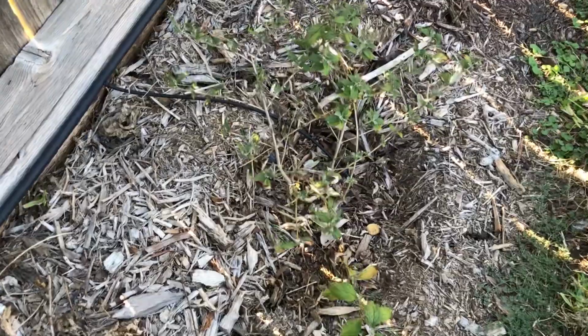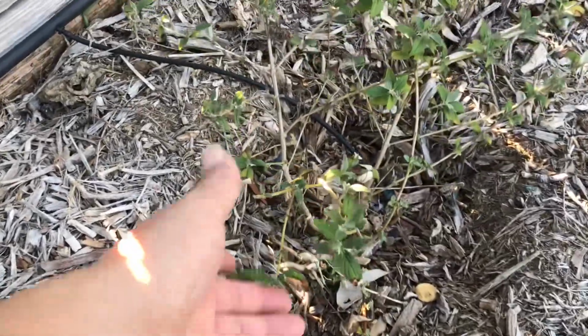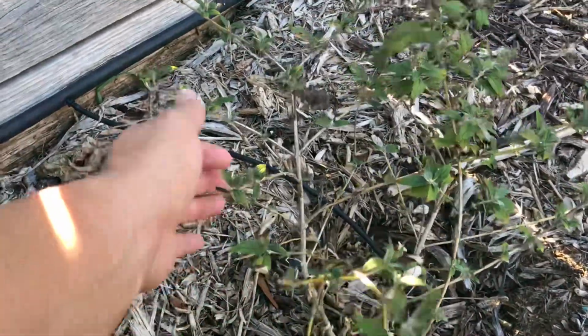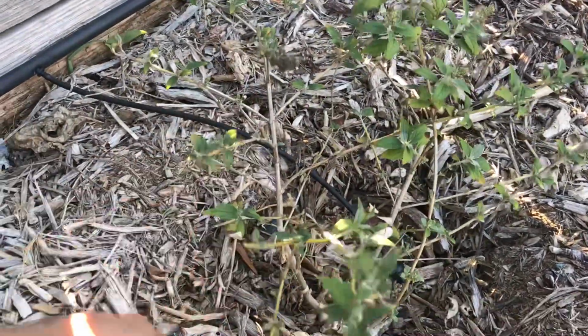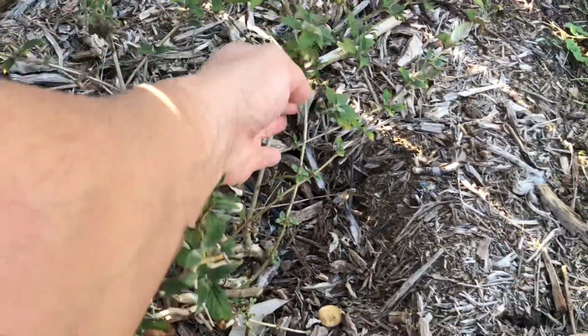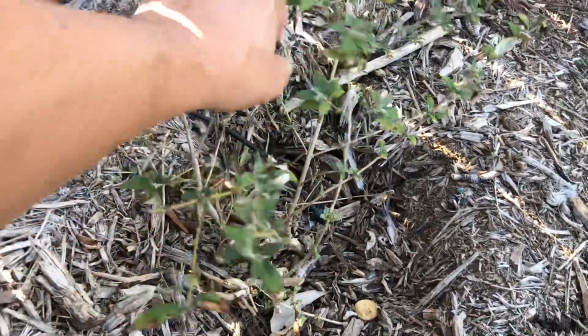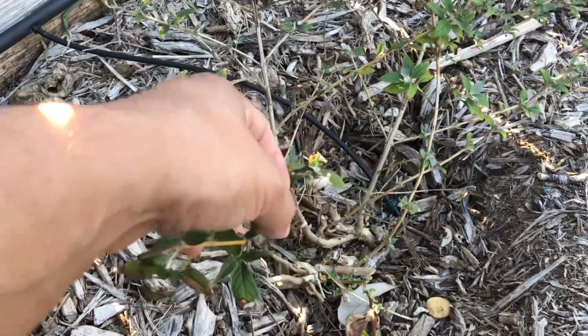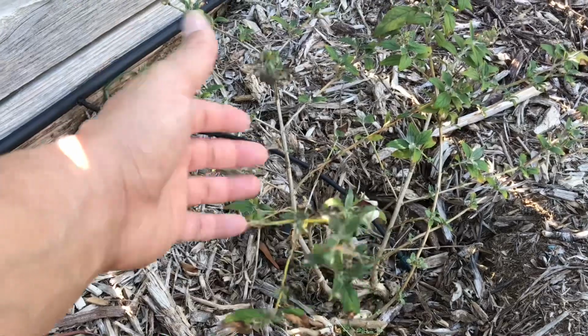Here's a dwarf variety butterfly bush, a Buddleia. I think it's called Lo and Behold, and it struggled a lot. First of all, butterfly bushes are pretty late to wake up in the spring, and then when it woke up it was already super hot, and I had to trim all the dead stuff.